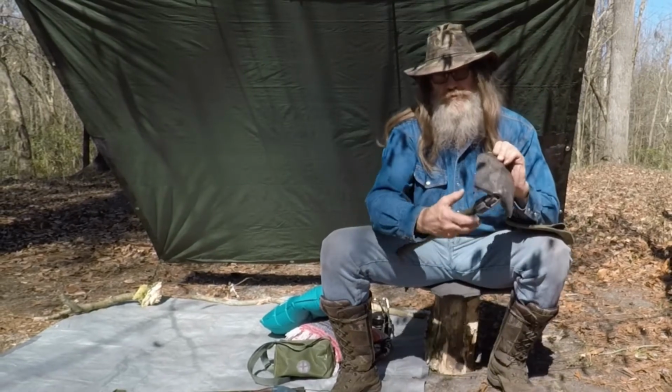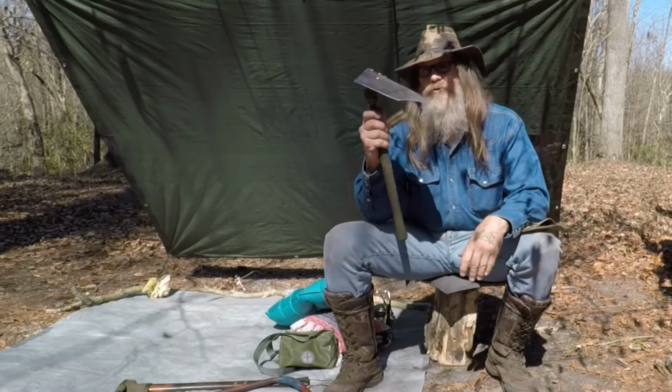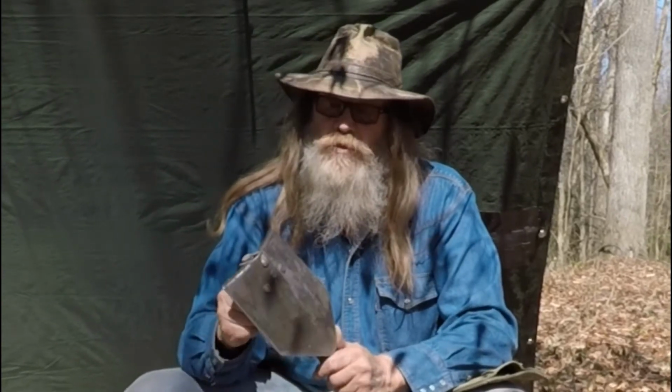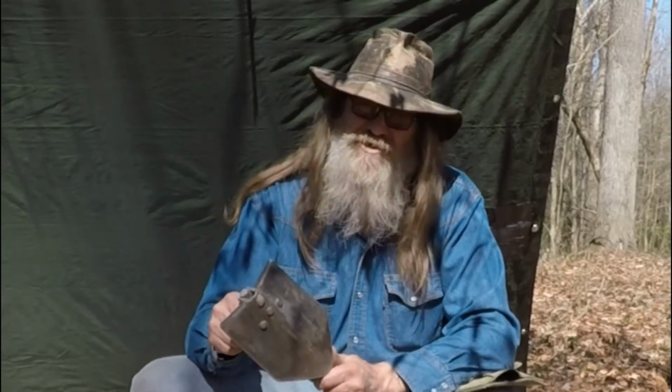You know, of course, it's an e-tool. You can do it like that or extend it out. And it also makes a very viable last-ditch, last-chance weapon. I have a story about that. I may just tell that one day. Kind of gross, though.